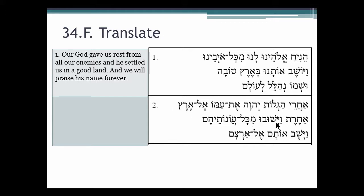vayashuvu, vav patach dagesh. Okay, so look at what we've got here. We've got a vav consecutive, a vav relative, which means this yod here is a prefix. Then the long U vowel, this is going to be a third masculine plural, imperfect form, but again, we're going to parse it as vav relative. From what? What's the lemma? Shuv, okay, to turn or return. Okay, so back to the beginning.